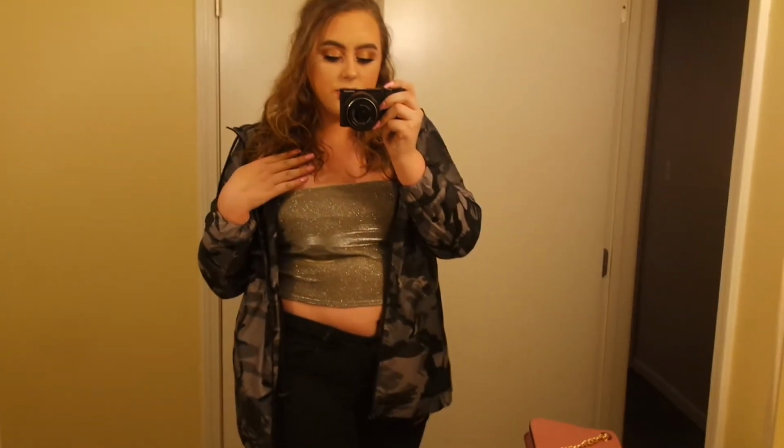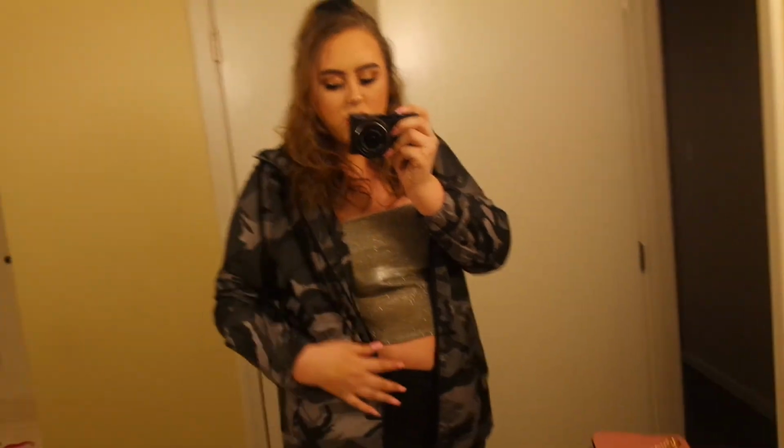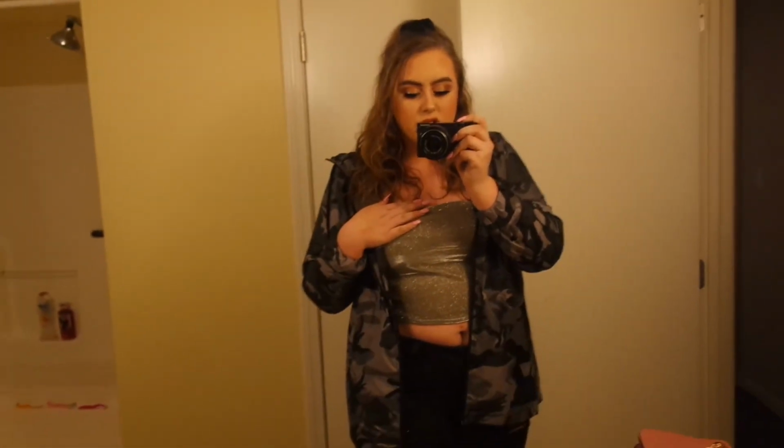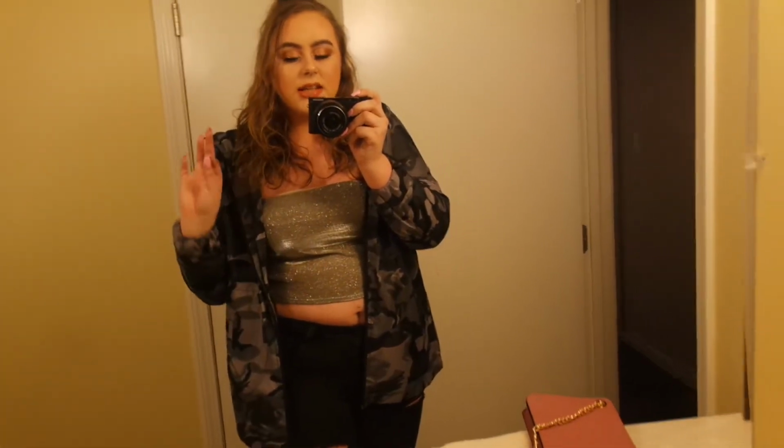Just have this sparkly silver top, some black jeans. When it's cold out, I always pair it with a jacket. This is just a camo jacket from Charlotte Russe. This top is from Charlotte Russe, and also these bottoms. No, this top is from Target. The bottoms are from Charlotte Russe. But this is just like a super simple, cute going out outfit.